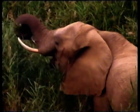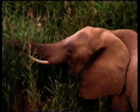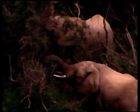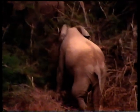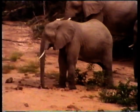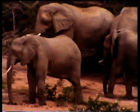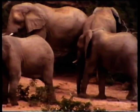The rest of the day, the herd feeds and frolics here, unaware that the Bartletts are watching. These are perhaps the world's tallest elephants. They have huge feet and very long legs, ideal for traveling far and fast across the sand. The elephants doze off and sleep standing up.